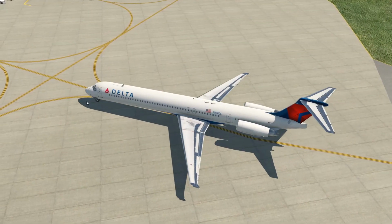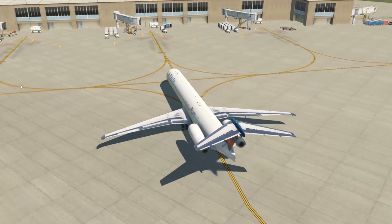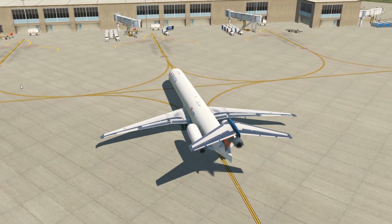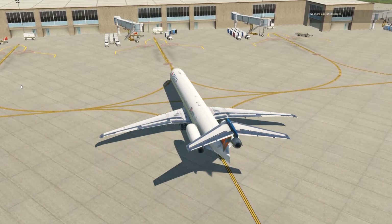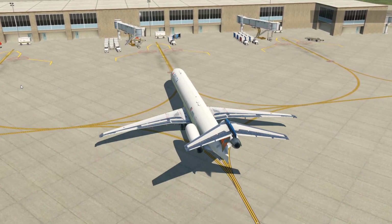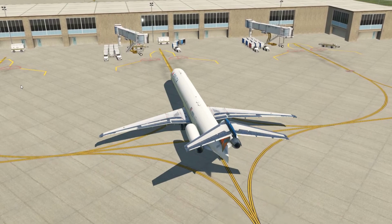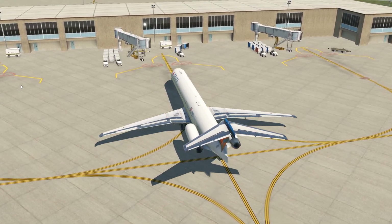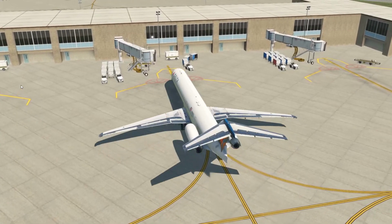Oh, come on, let's get my view set here. There we go. That's better. Looking forward to trying out the Zibo 7.3, I think that's going to be a lot of fun. From what I've looked at just briefly in the cockpit, it is a really, really nice plane. Wish we had a 7.5 equivalent like that, but we don't.